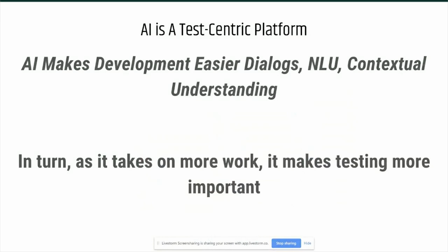As the AI assumes more and makes more guesses, often correctly on our behalf, we then need to build great testing systems to ensure that it is doing those things correctly, and that it's doing the right things for our users. So we see overall this as a movement towards a more test-centric software development mode. It's a big change. It's sort of a paradigm shift for us as software engineers that we're really just at the front end of. And so we're trying to get ahead of it with the tools that we provide.